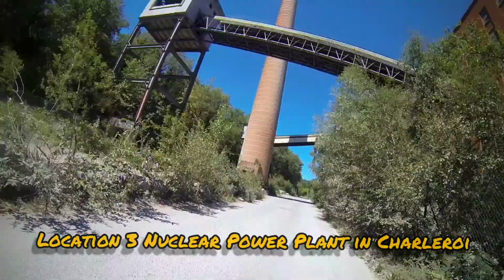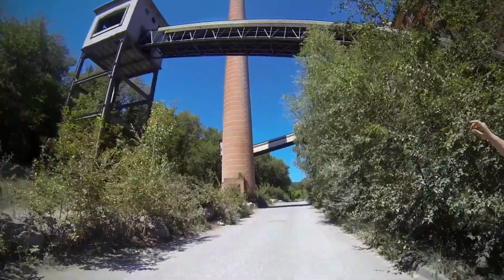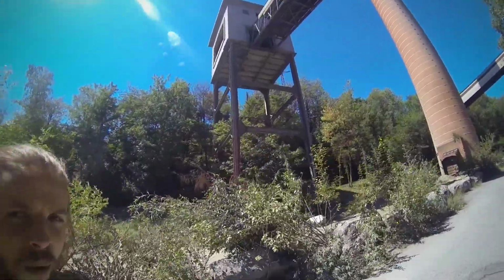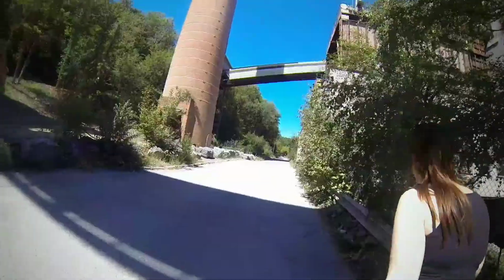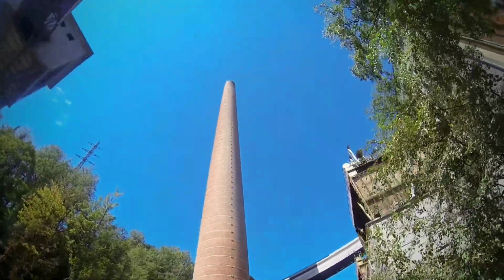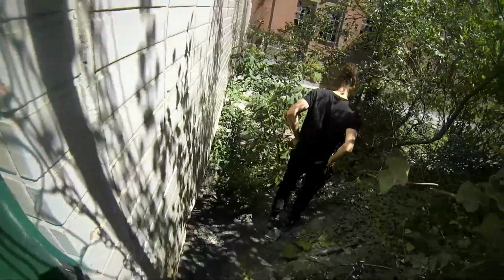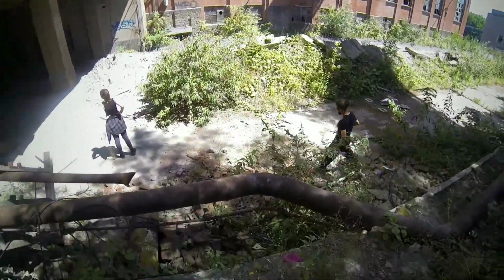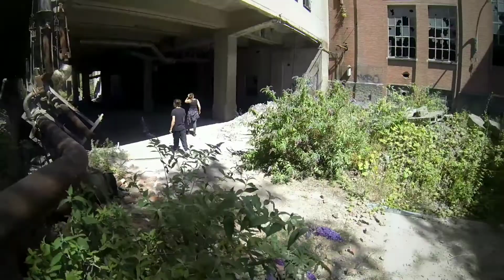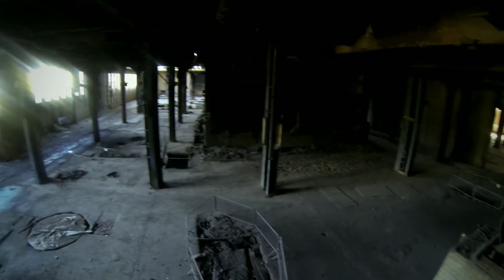We also wanted to explore a nuclear power plant. I couldn't find the main building, maybe it was this one, but my map said it was way further behind, but we couldn't get there. And they were working there as well. They were demolishing things, so maybe it was already gone, or it is this building. But we couldn't get in because they blocked the entrance. And as you can see, it was really high from there where we looked. So you couldn't really climb through the window or something.